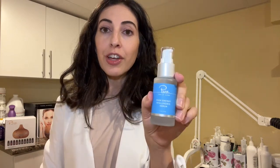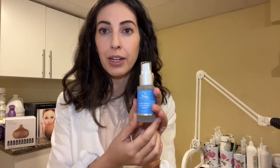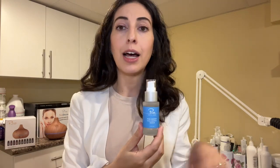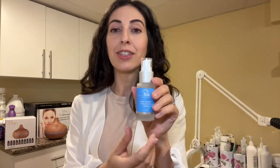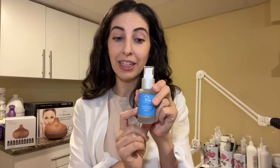But if you're at home, you're not an esthetician and you wanna try it out, try the 1 ounce, see how you like it. This is a beautiful lightweight formula. So it's very rich in hyaluronic acid. Hyaluronic acid is a molecule that's actually present in your skin naturally, but your level might vary depending on your age, your environment, any stressors. And so this is just a great way to add more hyaluronic acid topically.